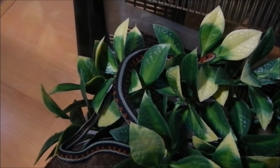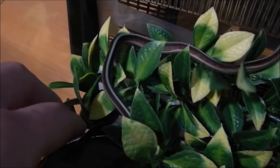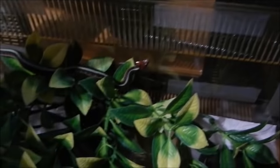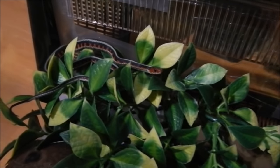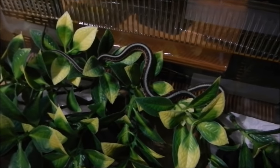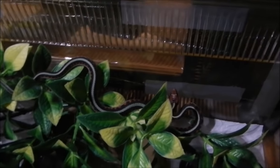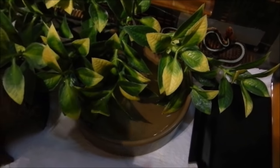So in here, this is my smallest and ironically feistiest snake. Here she goes. Tipsy, the California red-sided garter. She's still just a baby, very small, as you can see. Try to keep her from getting out and going on a rampage. But she's in, again, an Exo Terra breeder box, one of these little black hides, a coconut, little water dish, and some foliage to hide in.